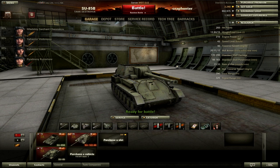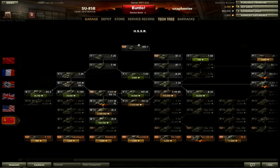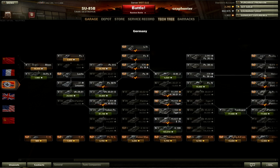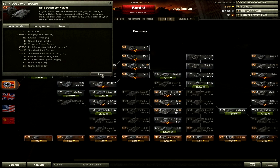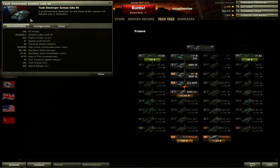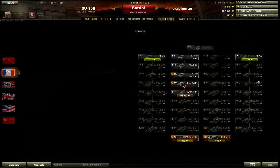So, first of all, let's have a look at hit points. 260 hit points. That's not much. It's about 10 lower than the German Hetzer, if I'm not mistaken. Yes, it's 10 hit points lower. The French in their SAL 40 have 280, so ironically the worst nation has the best tank. But that said, it also is really crap. I've not ever seen a SAL 40 get more than 2 kills in a match.